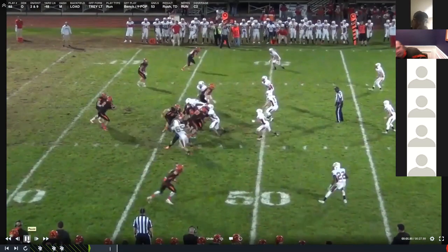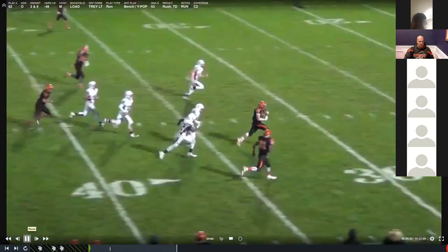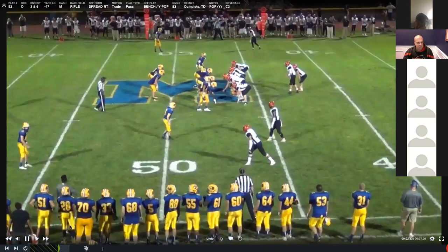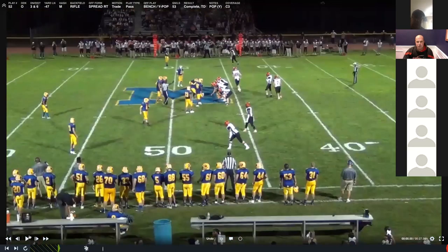This was a huge play during this game. That's it. All right. Now he throws the ball a little late. We traded the tight end on this. So we traded the tight end. All right, we trade. So I yelled out my call, trade. And we went bench snow.